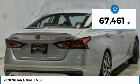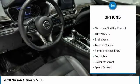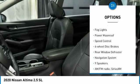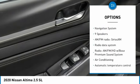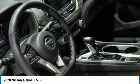This vehicle has less than 70,000 miles. Here are some of this vehicle's great options: electronic stability control, alloy wheels, brake assist, traction control, remote keyless entry, fog lights, power moonroof, speed control, four-wheel disc brakes, rear window defroster.